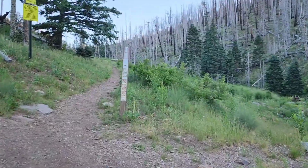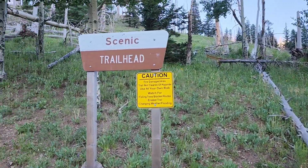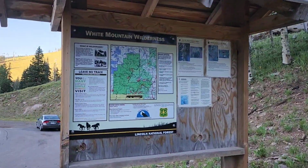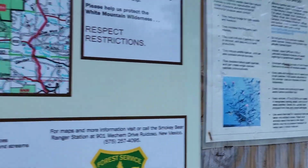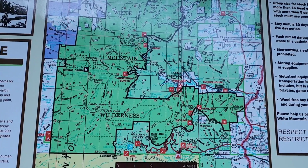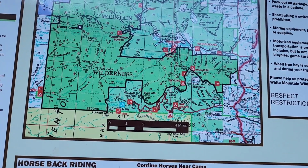It's Ethan here, coming to you from a place I've shown you before. They call it the scenic trailhead, but this is the trailhead for hiking up to the tallest mountain in southern New Mexico, as well as the most prominent peak in all of New Mexico, which is Sierra Blanca.